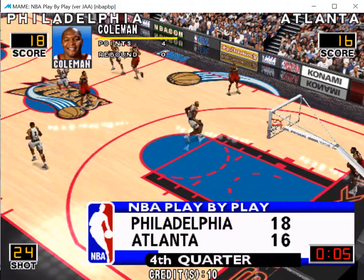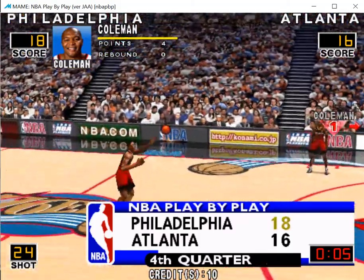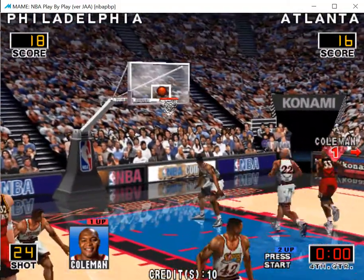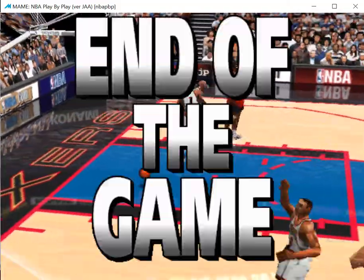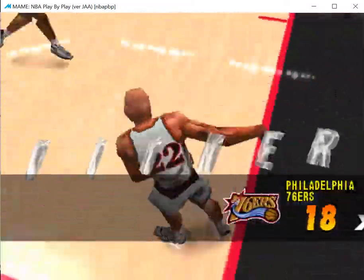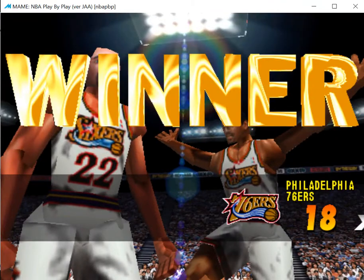Now we get back to the game. Sixers lead by two. At the buzzer. That's the end of the game. Philadelphia 76ers win the game.